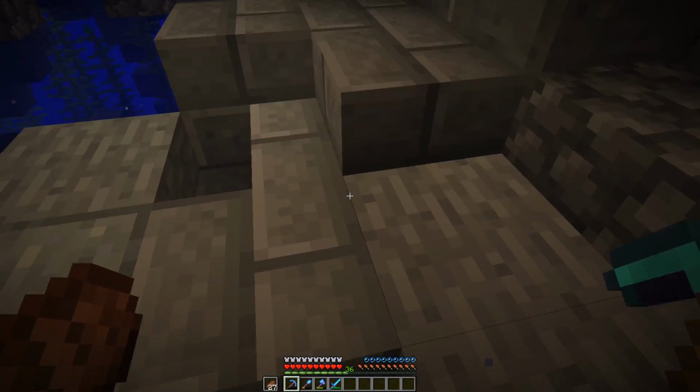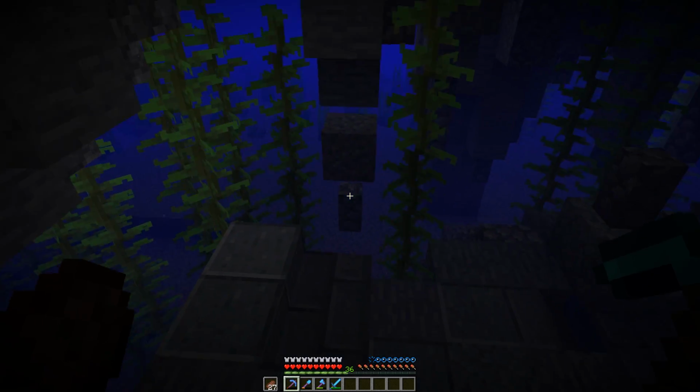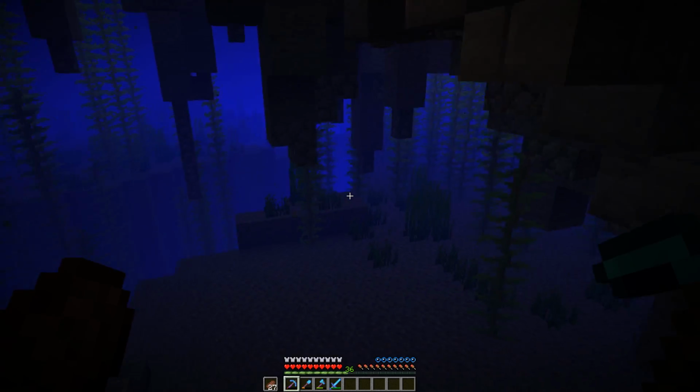This block needs to be waterlogged. So I'm going to start working on that enchanter, see if I can get it installed there. That's a little bit of a glitch. And I'll be right back.